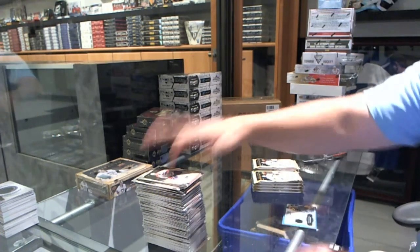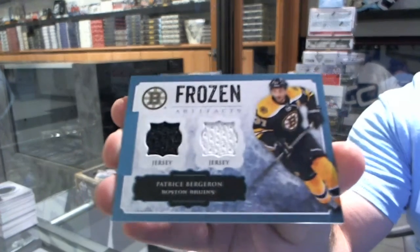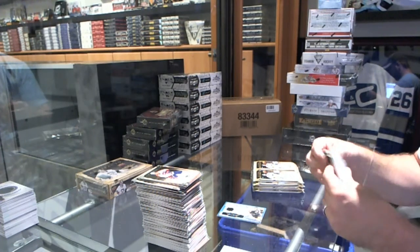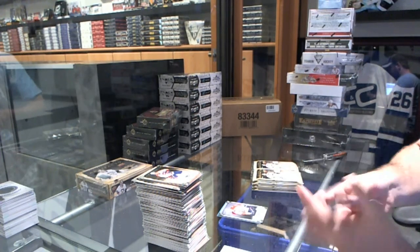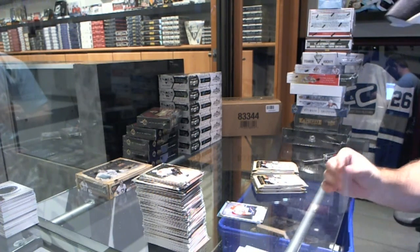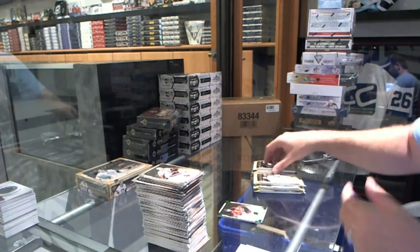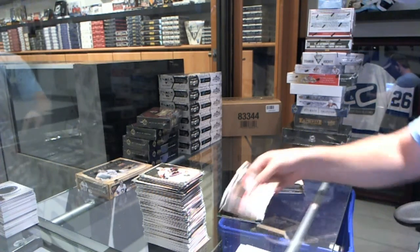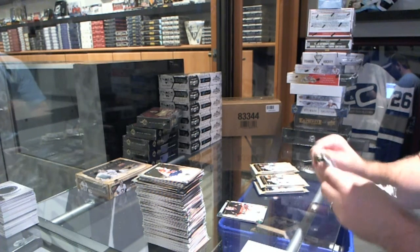We've got for the Boston Bruins a dual jersey of Patrice Bergeron. We've got a Florida Panthers Drew Shore, $9.99 rookie. We've got for the New Jersey Devils, Emerald /99, Ilya Kovalchuk. Goalie insert for the Ottawa Senators /999, Craig Anderson.